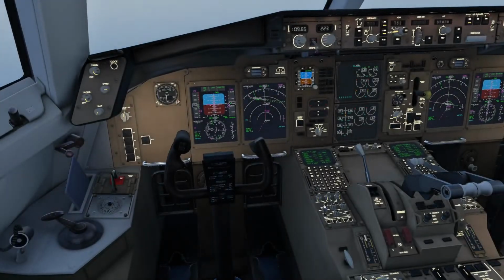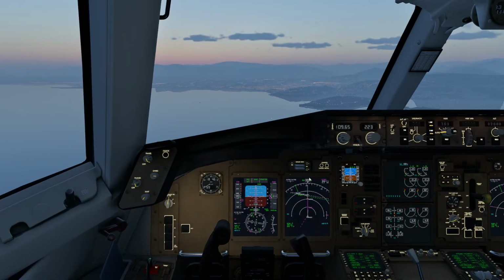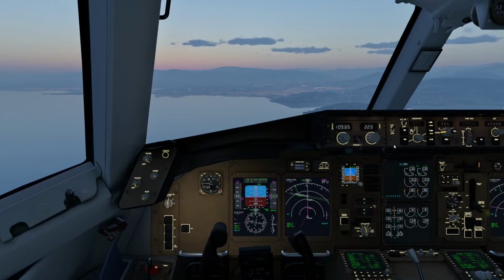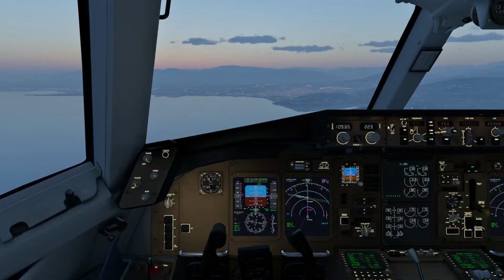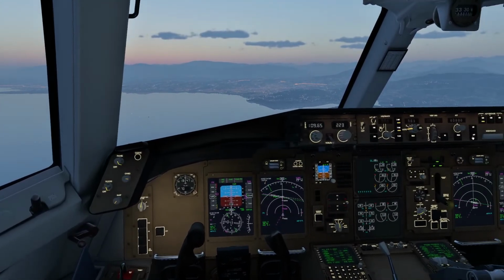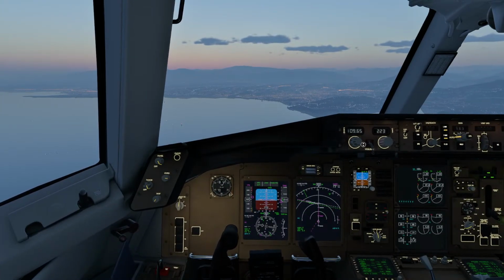And I'm going to decrease the range one more time here. I think this is the maximum. Okay, 170. And we're going to go gear down and flaps 20. Approach. I don't think that approach is going to work. Let me adjust my throttle. We want about 128 knots.